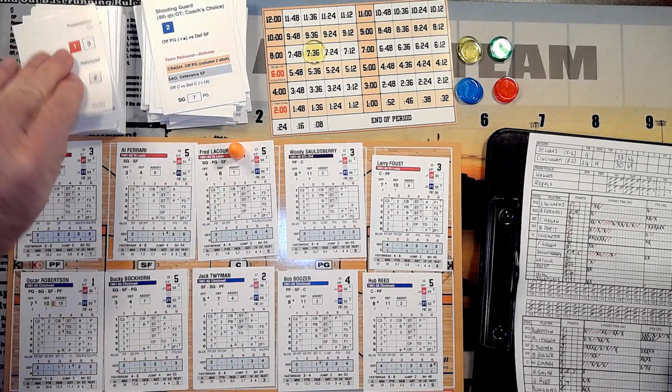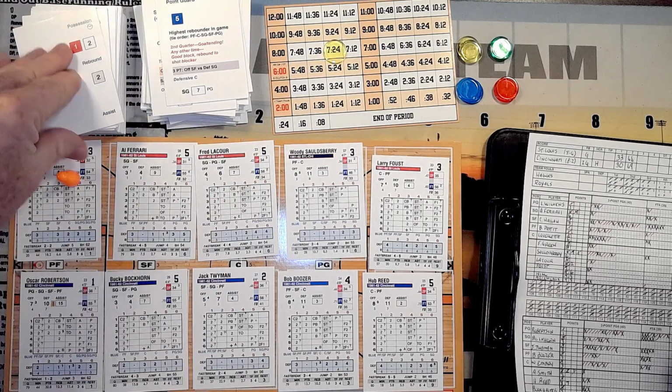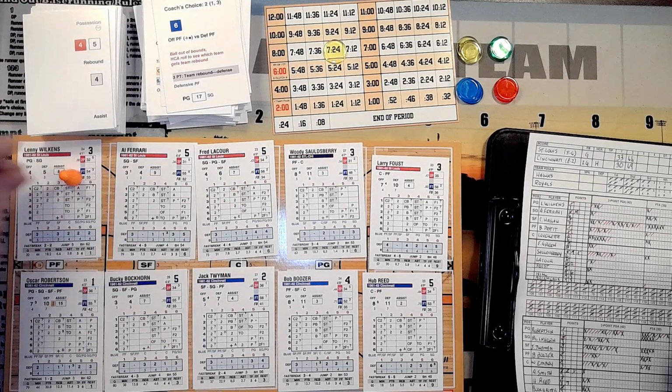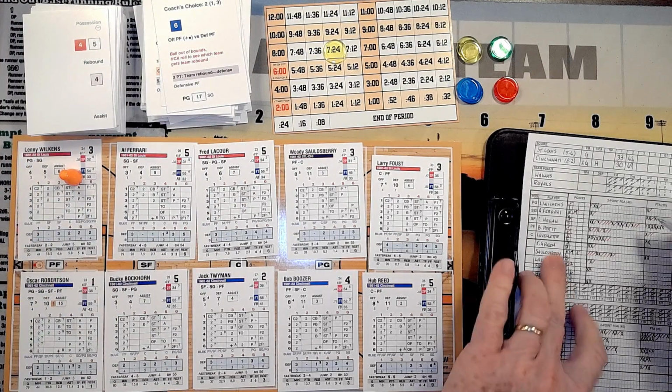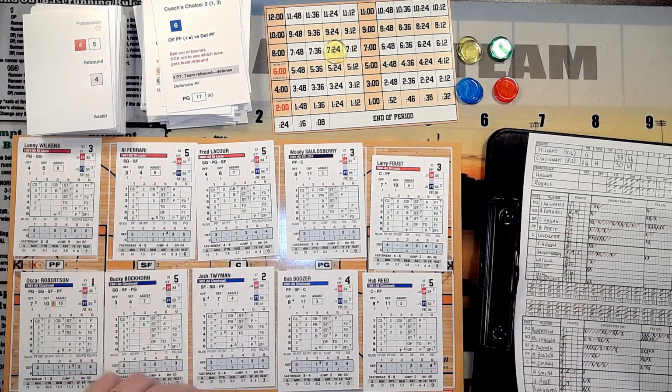Cincinnati is keeping the pressure on. So that goes to the point guard, Lenny Wilkins, and he gets a 4-5. And that's going to be a turnover. So Wilkins has his second turnover of the game. Cincinnati will get the ball back.